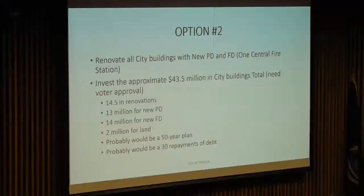So the other option, well, there's a third one on here, but I don't want you to get too excited over it. But the other option, if you really wanted to rip the Band-Aid off, would involve building a new police department and fire department, a centrally located fire station. So you would go from 2 to 1. And let me comment too, because I've talked to some of you at different times.